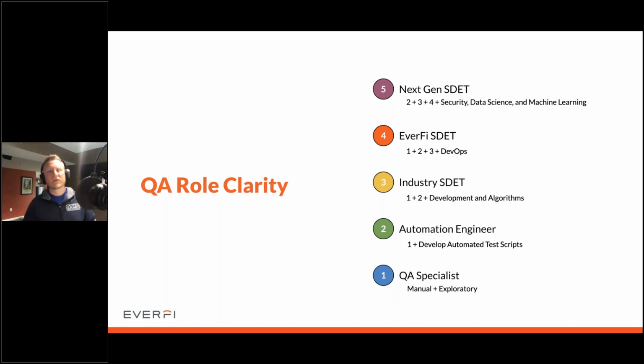But I think number 5 is like my ultimate goal someday of like, hey, we've got all the right tooling in place. We can focus on security, data science, and machine learning, and learn how users are using our application, use that data and target the right things, regardless of what role you are here. But this gives you another rubric of saying, where am I at in my organization? How's my QA team actually staffed? How do I train them up to get them from a 2 to a 3, right?